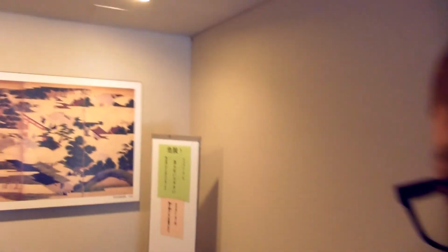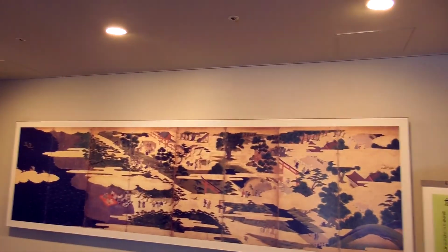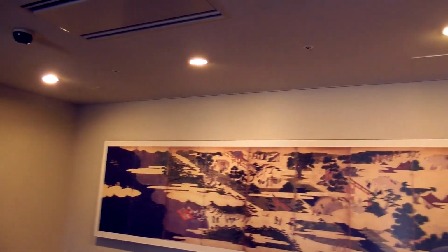And as you can see behind me, there's a really nice painting. But this museum so far has a lot of recovered stuff, because there was another palace just around the corner. Oh, hello.